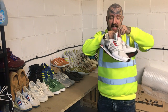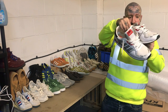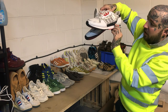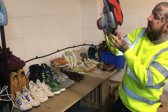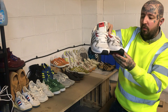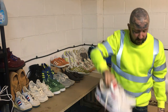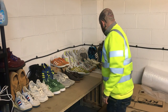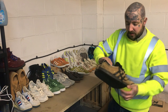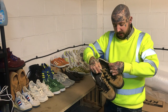Size 11 and a half, Adidas ZX Comp. Don't know if you can see that. Looks like these have hardly been worn. I would say like once or twice maybe. Very nice condition. 30 quid I'd say for them. When I look into this, they may end up being worth more because I know some Adidas trainers can sell for good money.